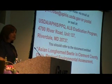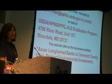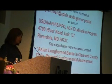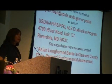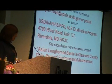If you want to write this down, make sure you put the Asian longhorn beetle in Clermont County, Ohio, revised environmental assessment January of 2013, or they just might ignore the whole process. So make sure you put that on your document. Is that on the website? It is. It's on the question and answer too, and I think it's on the end of the EA itself. It's on the EA that's back there, the question and answer page, on the website.